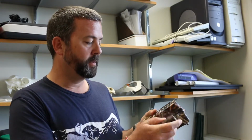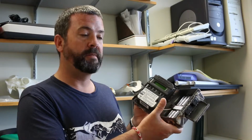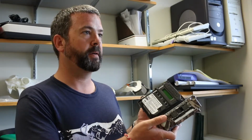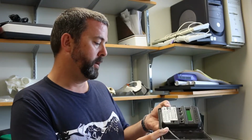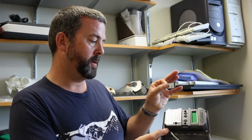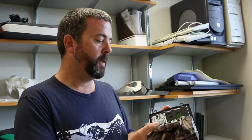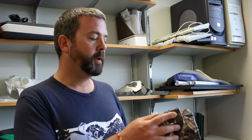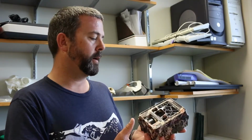It runs on 12 lithium AA batteries, and these will run a full year in the subarctic with all 12 batteries still happily ticking away. It just takes a regular SD memory card, just like any other digital camera, and it records all the information there. So we have to show up about once a year, switch out the memory cards, change the batteries, and the cameras just keep on ticking. They've proven themselves to be enormously reliable.